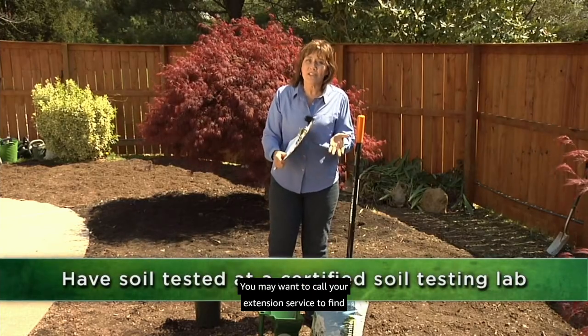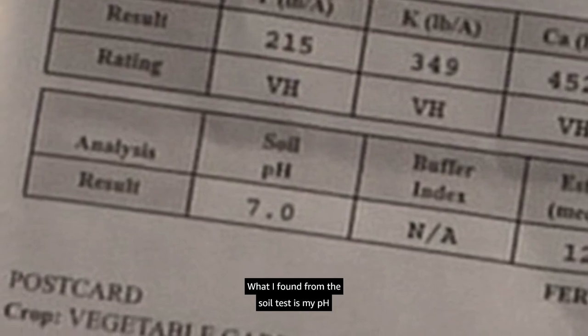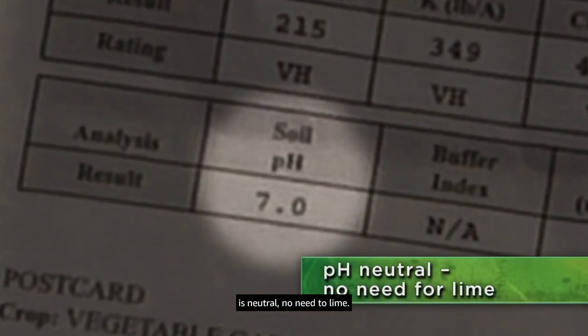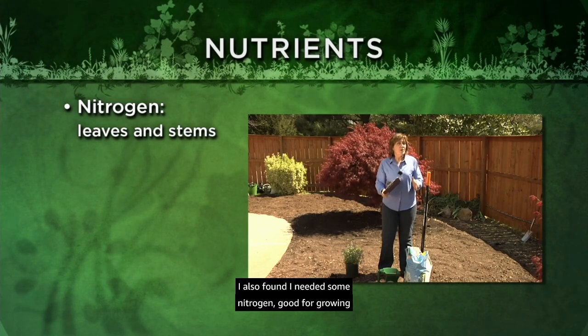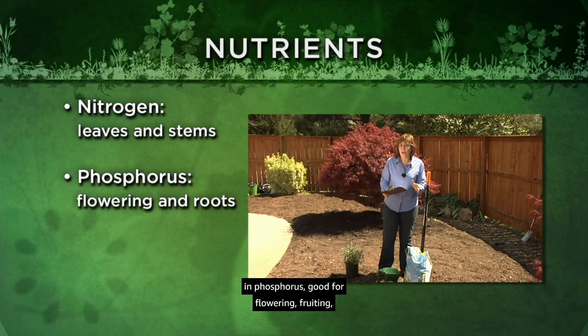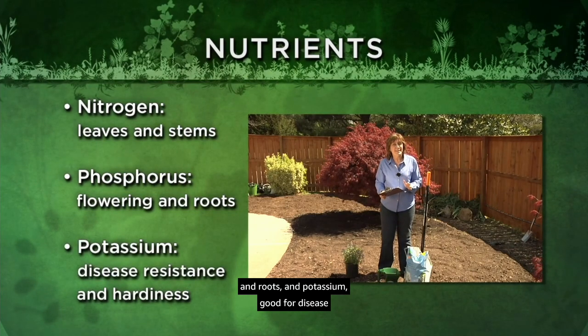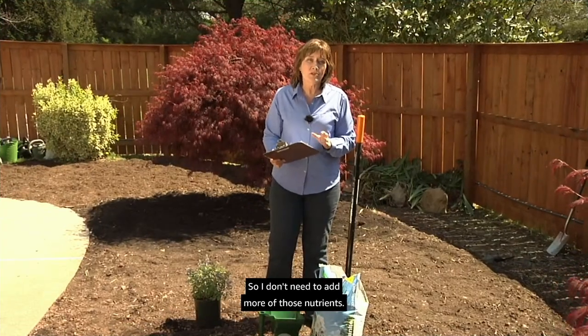You may want to call your extension service to find the nearby service for you. What I found from the soil test is my pH is neutral. No need to lime. I also found I needed some nitrogen, good for growing leaves and stems of plants, but I'm high to excessive in phosphorus, good for flowering, fruiting, and roots, and potassium, good for disease resistance and hardiness, so I don't need to add more of those nutrients.